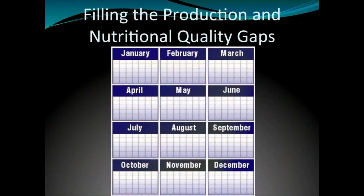The thing we do on our operation is where do we have a production gap? Either something not growing where we can put a living root or a nutritional gap in the case of livestock. And what we've done, this is just a crude chart, it doesn't show all the species we use, but we went in and mapped or charted our forages.